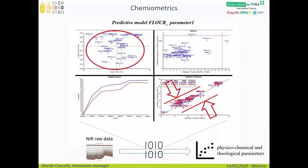Using a specific software, in this case with the partial least squares method, prediction models for physicochemical and rheological parameters have been developed. Looking at the flour diagram in the picture, the way the points are distributed in the charts represents how good the prediction of the parameter will be. This is the job done by the classical chemometrics algorithms. The raw spectral curves generated by the sensor are transformed into numerical parameters, and they are useful to understand and control the production process.